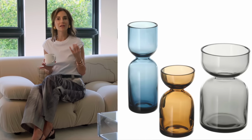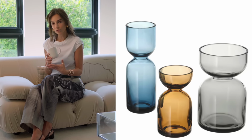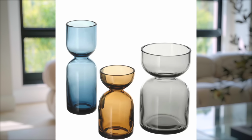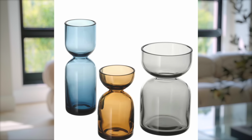First set is the Doc Juice set of 3 vases. Why did I pick these? Well, I really love the fact that they are 3 very different shapes that come together beautifully to create a little trio. And they have beautiful colors in them. Color is coming back. I love incorporating color in my accessories so that if you're sick of it, you can toss it, but look at how great these look.